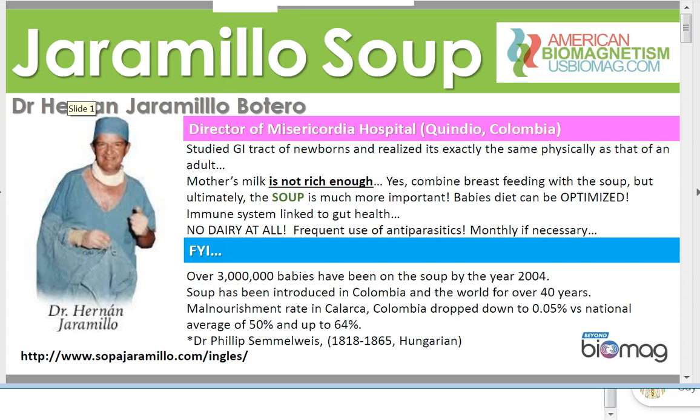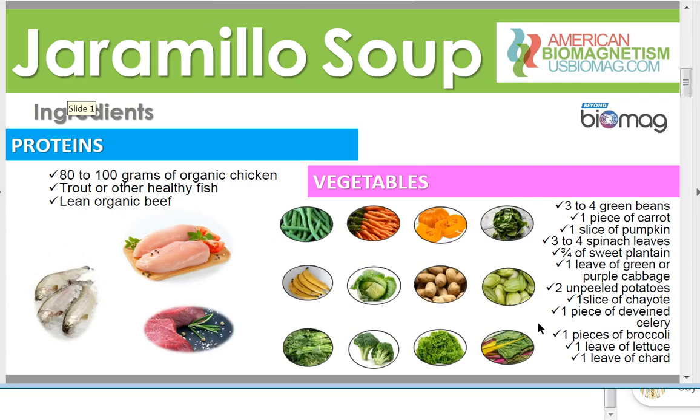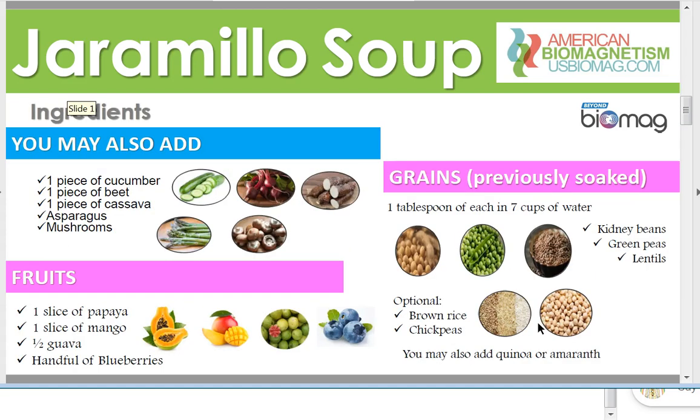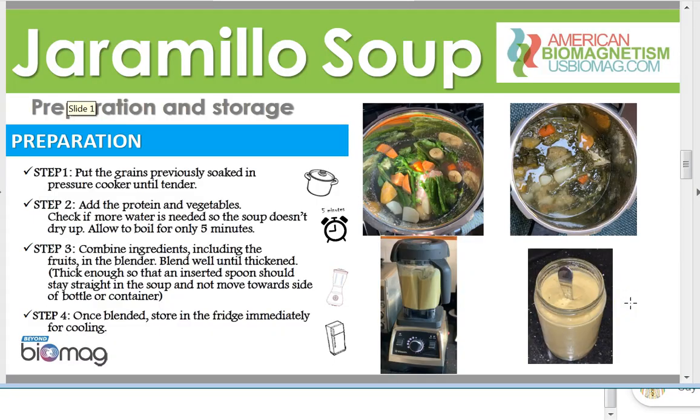Speaking of children, Dr. Herman Jaramillo from Colombia started using this soup down in Colombia, and over 3 million babies have been on it. The malnourishment rate in Colombia dropped to 0.05% from an average of 50 to 64%. Using this Jaramillo soup, giving children nutrition so they can grow. 50% of their growth occurs in the first 18 months. Why shouldn't they have nutritious nutrients?